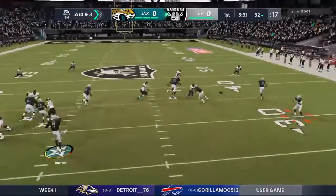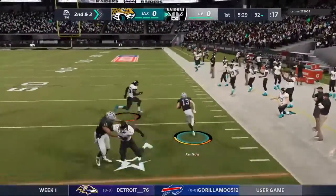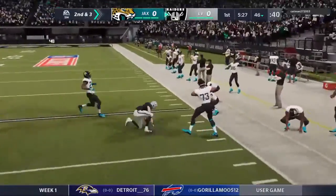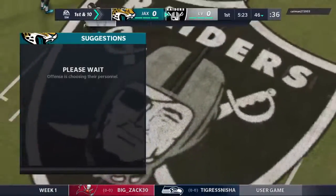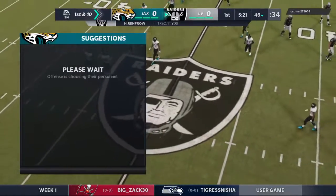On second down, here's the option. Quick throw, caught out wide by Renfro. And able to get this one across the 45 before he's brought down. Give him 14 on that one and a first down.